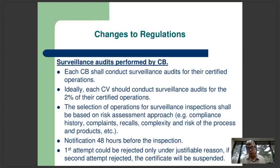In case your operation, your company, has been selected for an unannounced inspection, you will receive the notification 48 hours, 2 working days, before the inspection. The first attempt could be rejected only under justifiable reasons, for example, medical conditions. But if the second attempt is rejected, the certificate will be suspended.